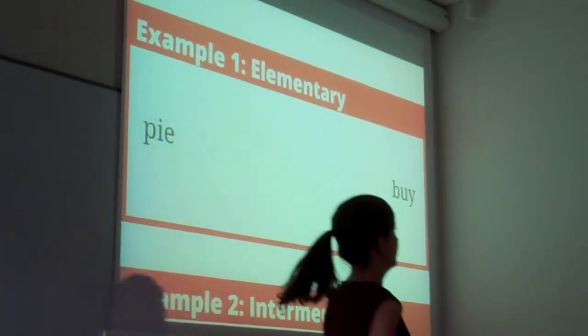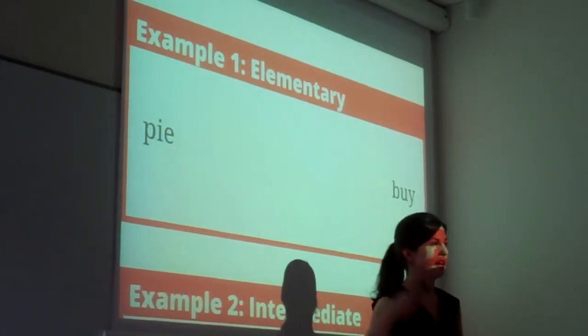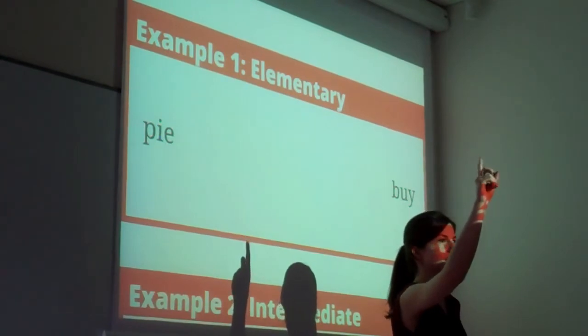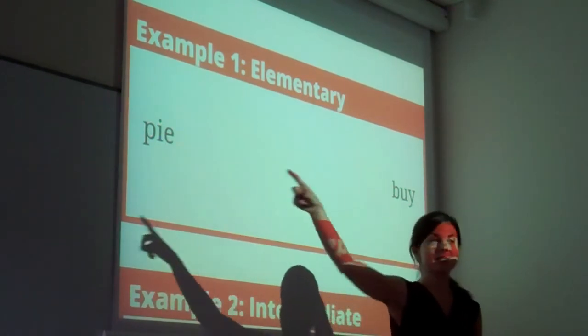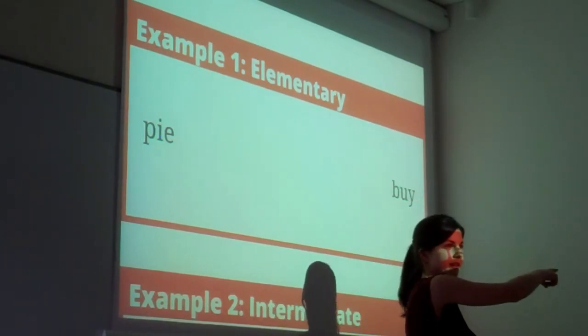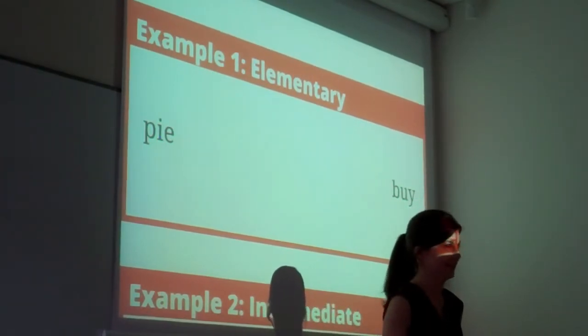And so this is my whiteboard, and this is me. And I've written both. And can you have your fingers ready, please? If you hear this one, point this way. And if you hear this one, point this way. And I won't trick you.